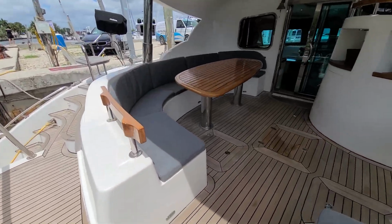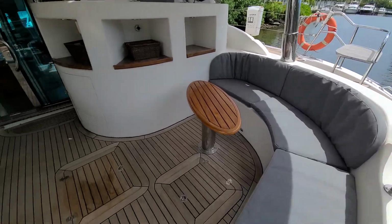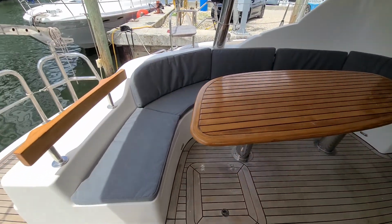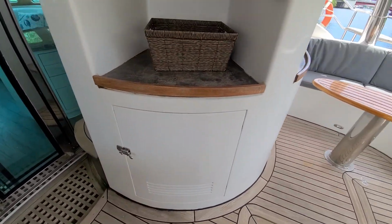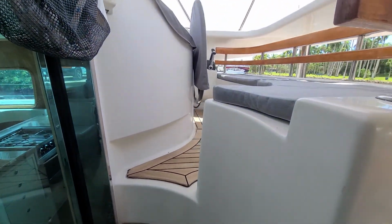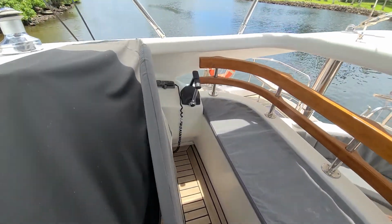The cockpit area is with two tables. One is smaller and lower. The other is a big party table. Nice with all new cushions. There is a fridge here. And we have a flybridge with new electronics.